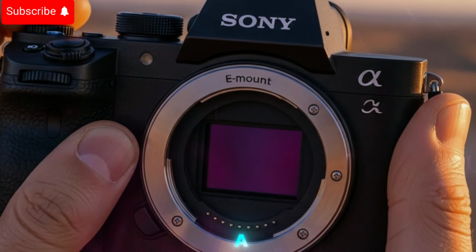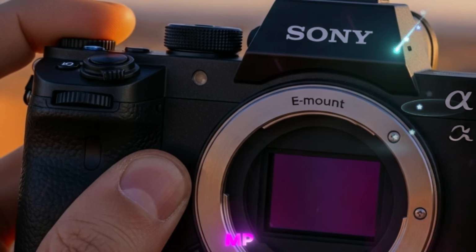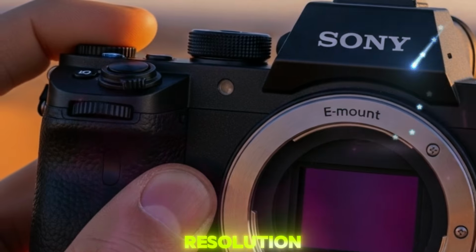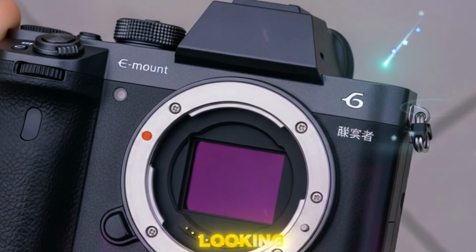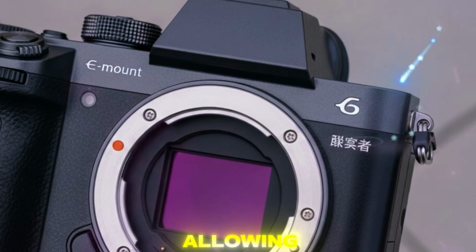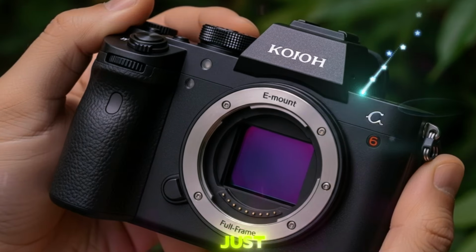Sensor upgrade, a cinematic powerhouse. Leaks suggest the FX3 II will house a brand new 24.4 full-frame sensor, doubling the resolution of the first-generation FX3. With this new hardware, we're looking at native 6K recording, allowing filmmakers to push quality and detail to the next level. But it's not just about resolution.